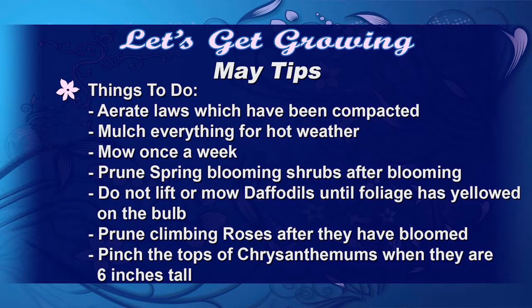Mulch everything in this hot weather. And remember, mowing once a week is going to keep those weeds down. Also keep code enforcement off your back. Spring blooming shrubs were beautiful, but after they bloom, remove those old buds, and remember they can be pruned now. Do not lift or remove the foliage on your daffodil bulbs until they have turned completely yellow so that the nutrients can return to the bulbs, so we'll have beautiful flowers next year.